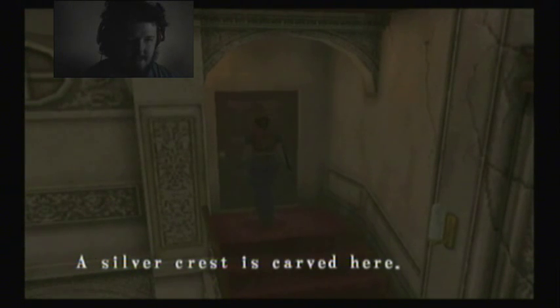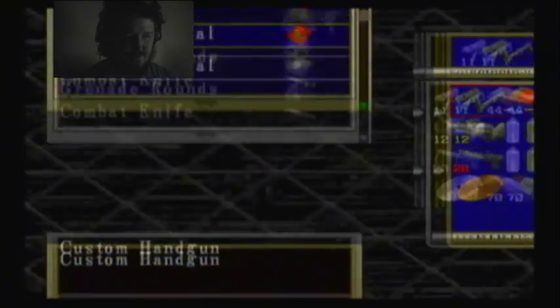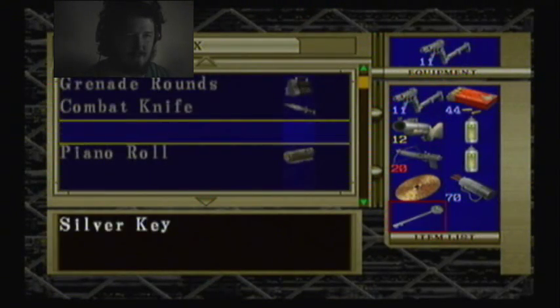This is locked. Silver crest. Wait, do we need the silver key? Are you telling me I could have opened this all along? Surely not. Just because it's been there, I haven't really bothered. Hence why it hasn't been highlighted on the map to open. I don't know, I'm just theorizing here. If that's the case, then fuck. Oops. Oh well, at least it's been a bit of an adventure.